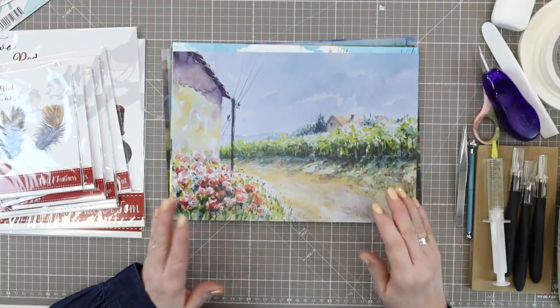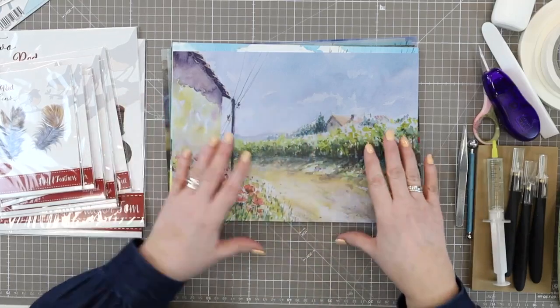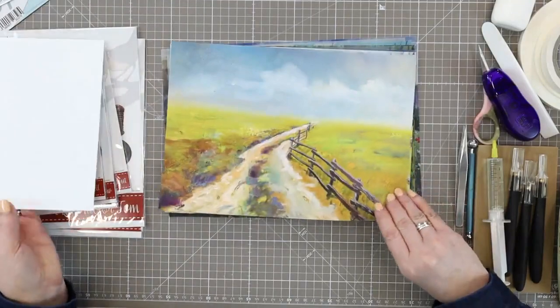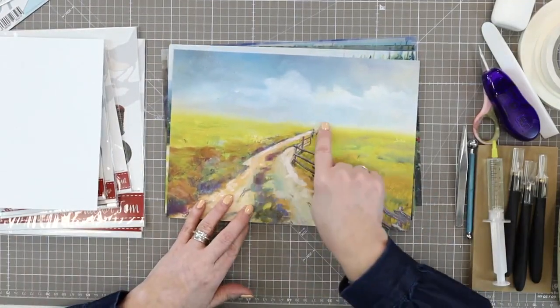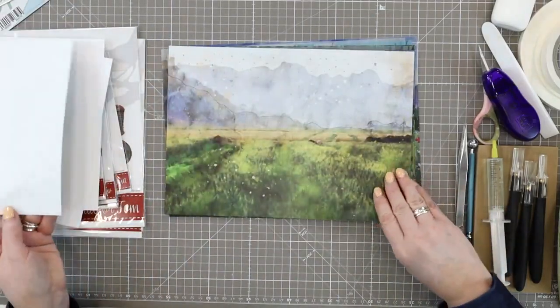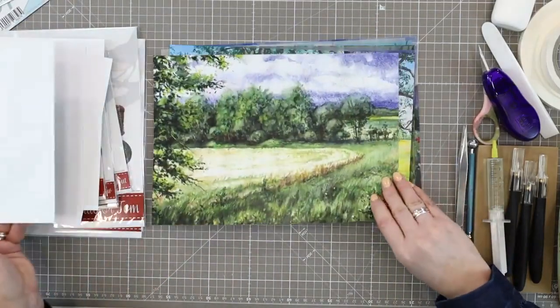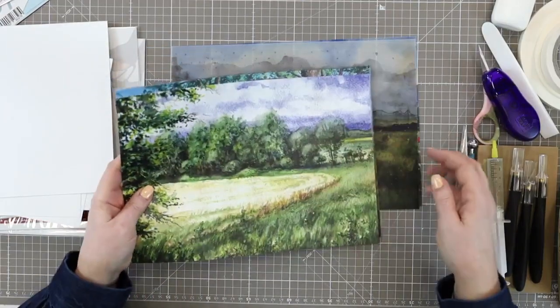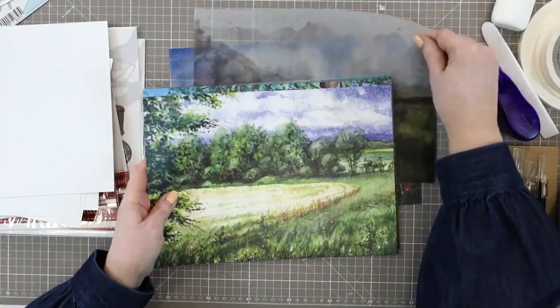But look at the scenes. It's going to be so easy to build on these scenes. So just quickly flick through. You can just imagine walking down that lane on your way down to the farm. Just wonderful, wonderful scenes. But you're not only getting them in this, you're also going to get them in the vellum. Let's have a look.